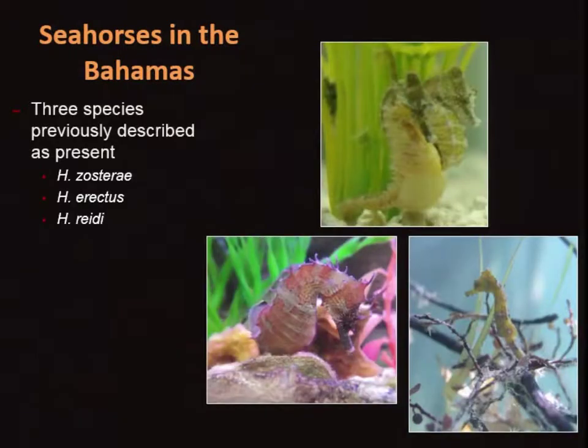So, why did I do the work in the Bahamas? Well, why not go work in the Bahamas, right? I mean, seriously. Well, we knew that 3 species were found in the Bahamas, or at least I knew about that. I'd only ever seen 2 before this work started, so I just had to rely on the textbooks that told me that they were there. So the dwarf seahorse is supposedly found in the Bahamas, the lined seahorse Hippocampus erectus, and then Hippocampus reedi, the slender seahorse, or also sometimes called the long snout seahorse. So this is Zostera here, this is reedi, a long snout, and this is an example of a Hippocampus erectus. So we knew that they were in this location.